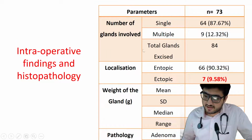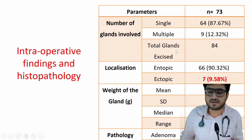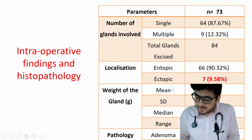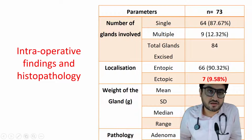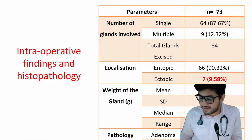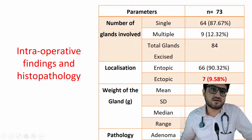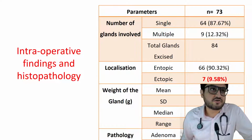In intraoperative details, 64 patients had single gland disease and 9 patients had multiple gland disease. So the total number of excised glands was 84 in our population. In localization, eutopic localization was seen in 66 patients, and ectopic in only 10% of the patients. The mean weight of the gland excised in our population was 9.6 grams, and the median weight was 7.8 grams. This is higher than that reported in the Indian literature, which is 5.6 grams. The range in our population was 3.5 to 31 grams. The largest gland we have excised is 31 grams. The largest reported in the Indian literature is 102 grams, and worldwide is 145 grams. In pathology, 82 of these glands were adenomas and 2 were carcinomas.